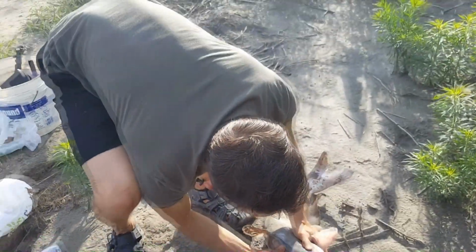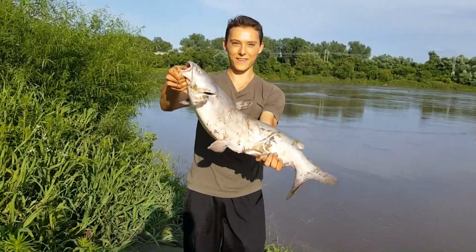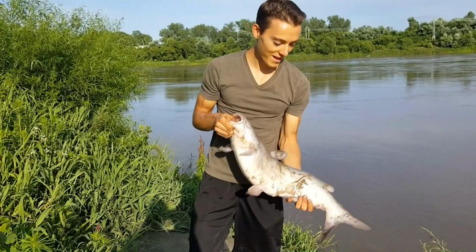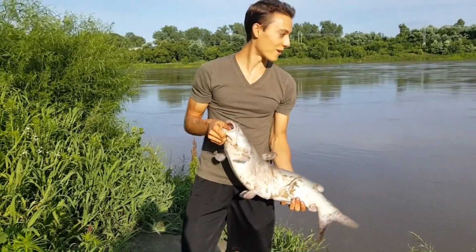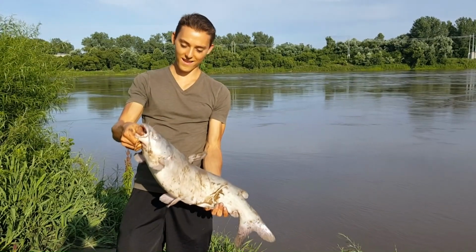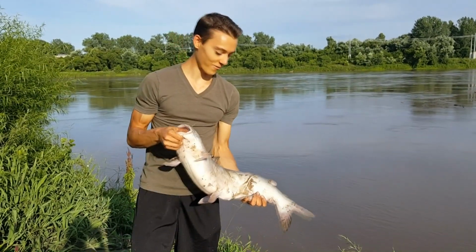I'll hold up this catfish for you. But nice blue catfish on the Missouri River. Just caught a carp that was about 10-15 pounds on a worm. Immediately after, just saw this pole going. Might come back tomorrow and see if we have any more luck, but that's a nice fish, and I'll go ahead and release him for you guys.